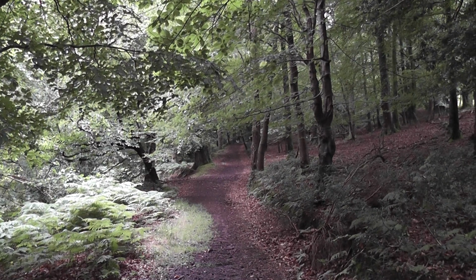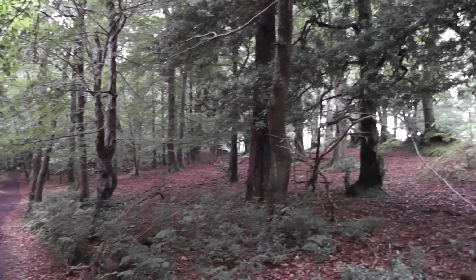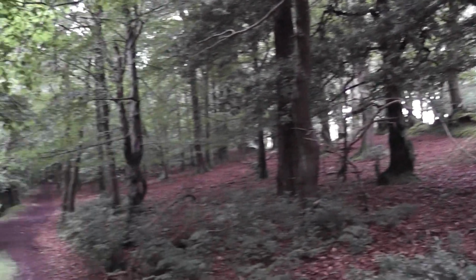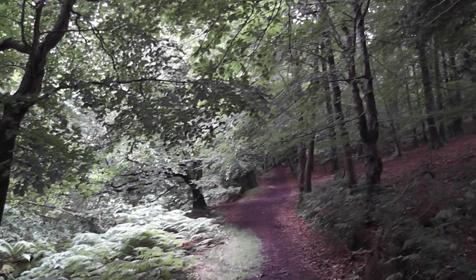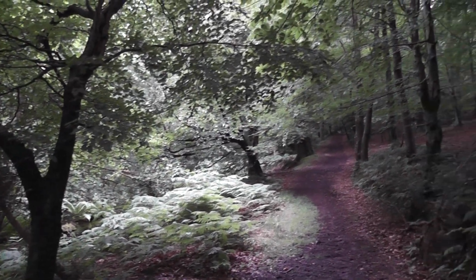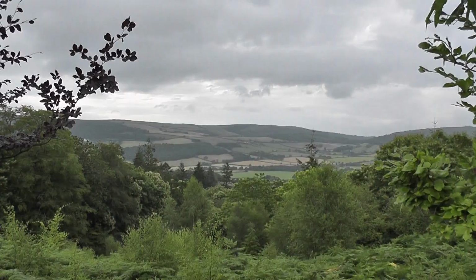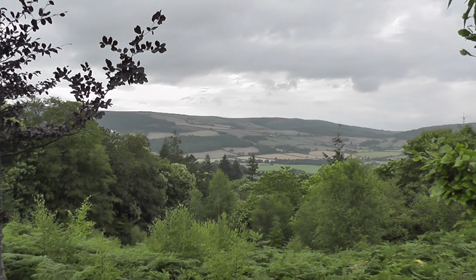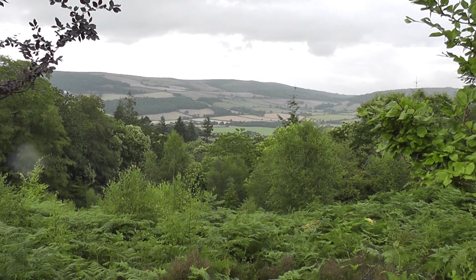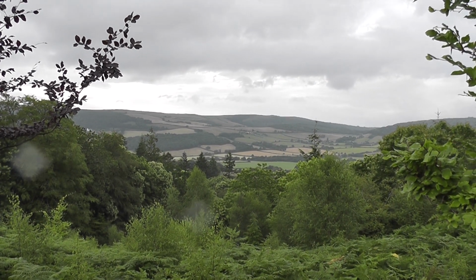So this is a different section of woodland to yesterday, but much of the same forest plantation. Lovely, and I'm in here while it's drizzling, which is good. The open moorland referred to in the text will soon be more trees by the looks of it, the way they're growing. Cracking view at the moment though.